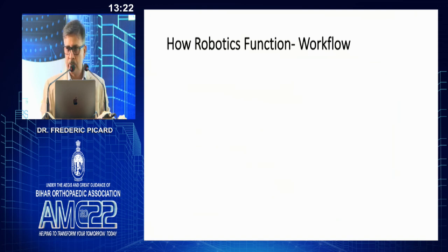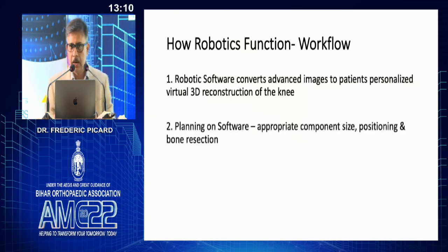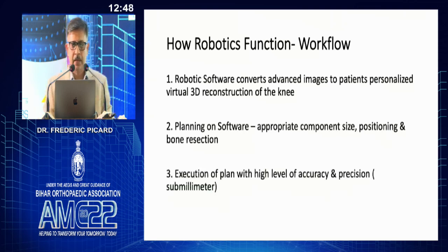So, this is the usual workflow for any robotic surgery. First, there is software which converts the images to a patient's personalized 3D knee joint. Second, it allows you to do planning on that 3D model. So you can find out the accurate component size, the positioning, and how much bone resection is needed. And third is execution of the plan with a high level of accuracy and precision. Okay, and it also allows intraoperative tweaking of the plan if required. So that's the usual workflow of any robotic system.